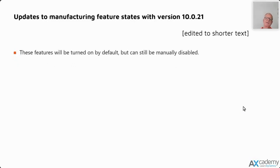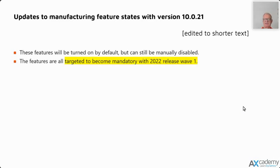So what I've done with the updates in here, I've edited to shorter text. Just be aware of that. This is one of the places where I really want to say that I've edited this text because it's very long. In other places I've edited too, but then it didn't matter too much. So once again, the warning stuff, right? This is going to be turned on, and you can switch it off, but no, you can't switch it off next year. So be aware of what it is.